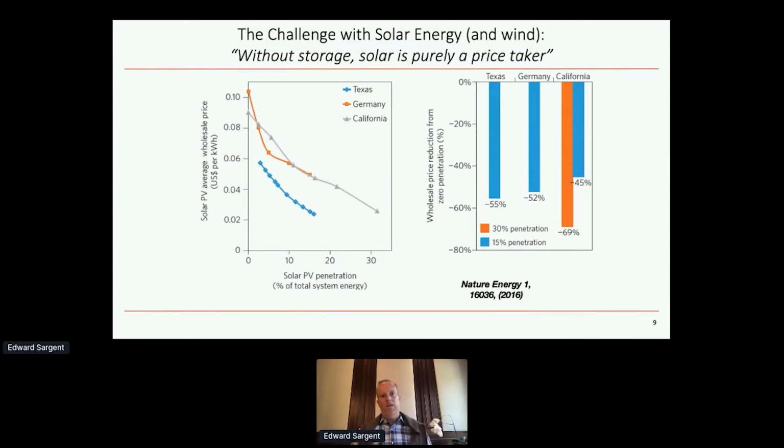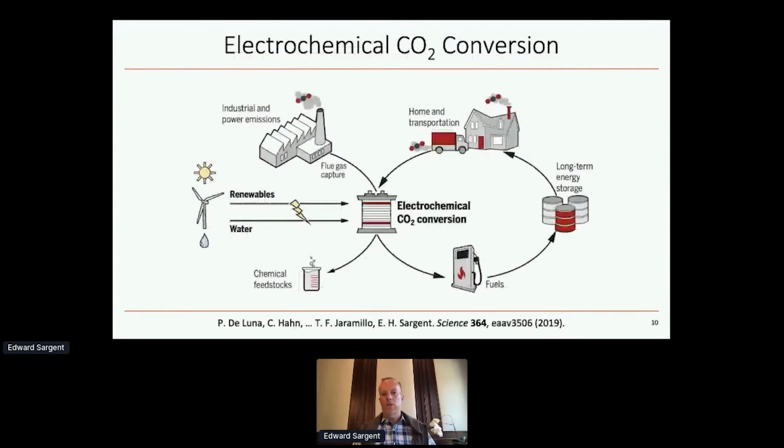So you solve that if you can store energy, and the more you can store it on different time scales and play it back on different time scales, and the more you can do it on very large scales in a very scalable and cost-effective way, the more you can address increasingly the need and the desire to incorporate renewable electricity into a larger and larger portion of our economic activity, and therefore to have greater and greater impact on our total CO2 footprint.